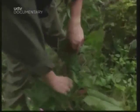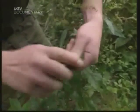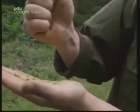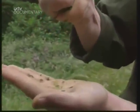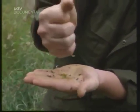Take several of the leaves, fold them up into a little bundle and tear them, just a little bit. Rub them between your hands and then start to squeeze. It takes a few seconds, but there comes the medicine. Now that is what you should rub on the nettle stings, and it has an almost instant soothing effect.